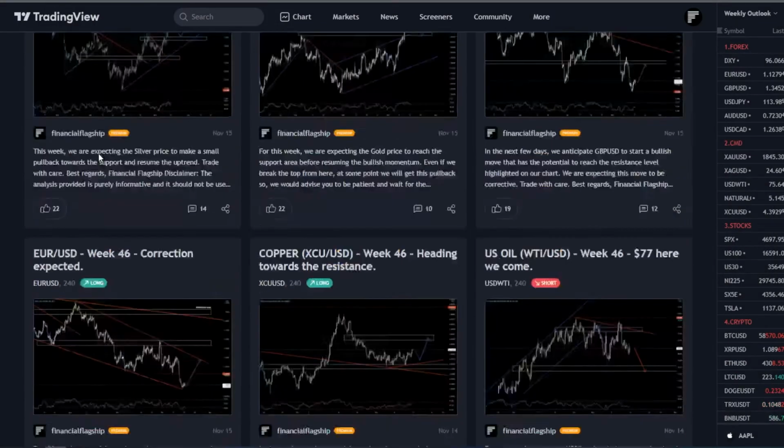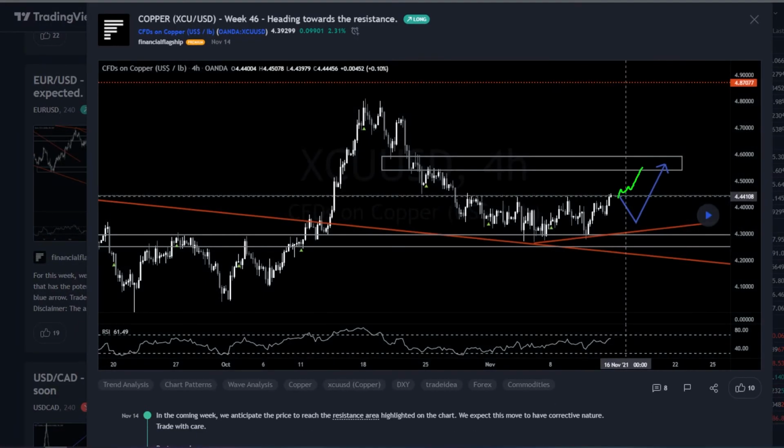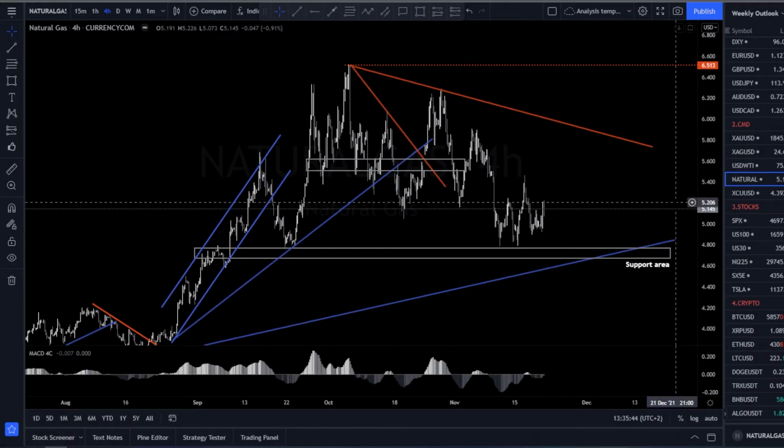Let's head over to copper. In our previous analysis, we were expecting copper to reach the trend line and then fall. Unfortunately, the price didn't reach the trend line but started to fall from a lower level, and right now it looks like we are making some sort of a reversal.